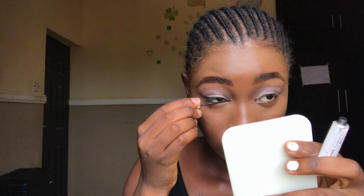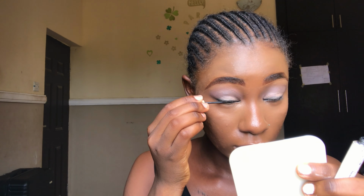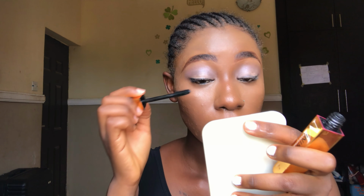I am going to use my kajal. I feel like there's no Northern girl's makeup that is complete without this kajal. Right. My mascara. Okay. The mascara is not my own. I stole it because I took it without her permission.